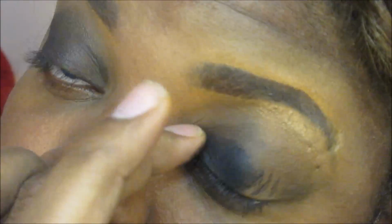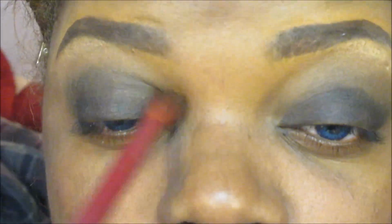Then I'm going to take this Maybelline Color Tattoo in Dramatic Black. It's one of the leather ones. It's a matte black. You do not need it for these Urban Decay shadows. You really don't. But I wanted to put it down just to intensify it a little bit. So I'm going to go ahead and put that down and just blend it out with my fingers as a black base. It really helps with smoky eyes to have a black base.